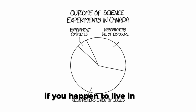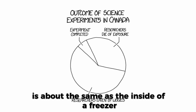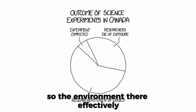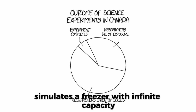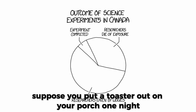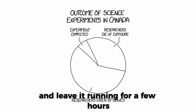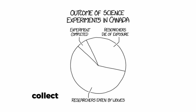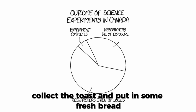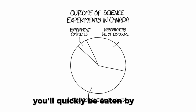If you happen to live in the Canadian city of Winnipeg, you can check this experimentally. The winter temperature at night in Winnipeg is about the same as the inside of a freezer, so the environment there effectively simulates a freezer with infinite capacity to absorb heat. Suppose you put a toaster out on your porch one night, plugged in by an extension cord, and leave it running for a few hours, going outside every so often to collect the toast and put in some fresh bread. What will happen? Simple: you'll quickly be eaten by wolves.